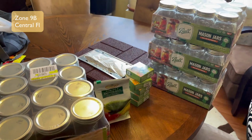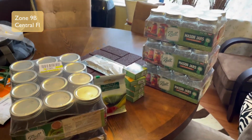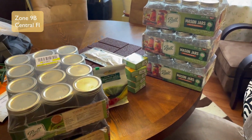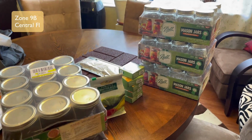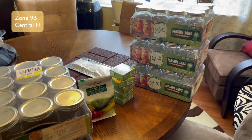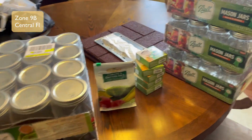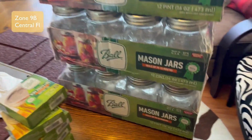But I went in anyway, and I did get my creamer, but then this happened. This here happened, y'all. So what I've been doing is trying to make sure that I grab canning stuff when I see it, because you know what happened these last 2 years. So let's see what we have here.